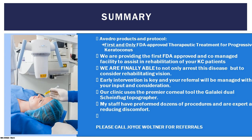The question that's coming in here is, what is the earliest age that we can provide this treatment? And the answer to that is we certainly would like to see you refer the patient that you believe has keratoconus at the earliest age possible. Normally, we can start to detect the presence of keratoconus by the age of 14. So certainly teenagers are an ideal place to consider getting the referral over to us.